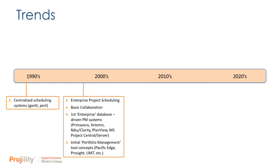We also started to see, the third bullet down, the first enterprise database-driven project management systems enter the market. Tools like Primavera came in, mainly in construction and engineering. Artemis entered the market in the late 80s and early 90s for really viewing information across projects and portfolios and doing cost management. A tool called Niku came out in the mid 90s as a web-based project management tool that was eventually purchased by and became Clarity, which was purchased by CA. PlanView was first launched in the 1990s, as was Microsoft Project Central, which was Microsoft's first entry in the market in 1999, and that became Project Server in 2001 and 2002.